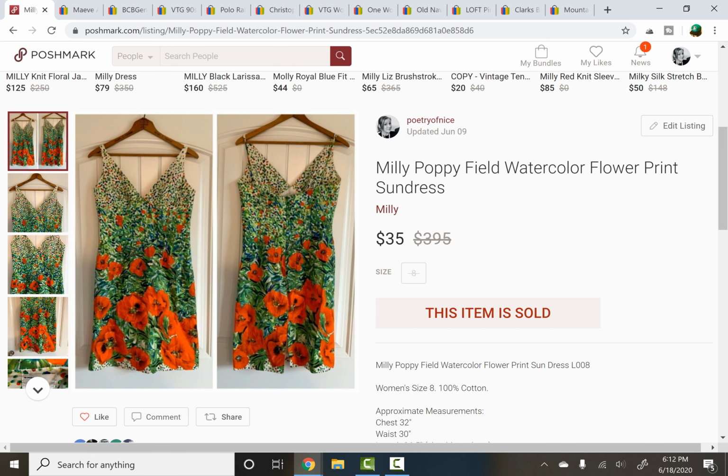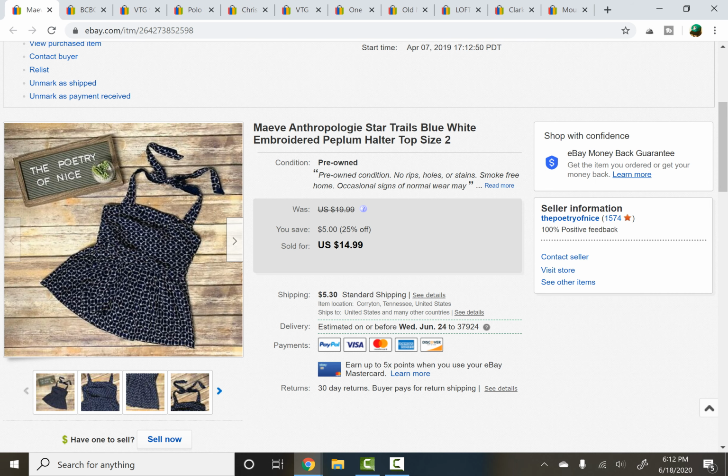This did have a small amount of damage to the back, which I highlighted. And it sold for $35 still, which was fantastic. I was really, really pleased with that. And this sold in just a couple of weeks of being listed. All right, and on to eBay sales.